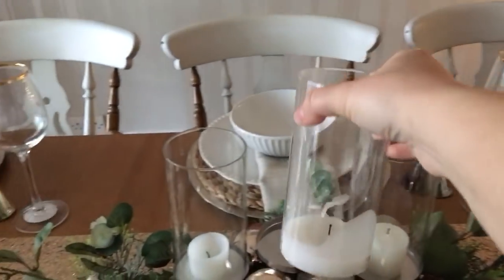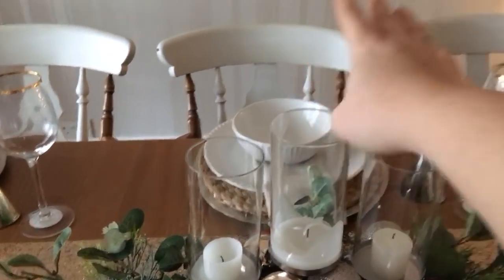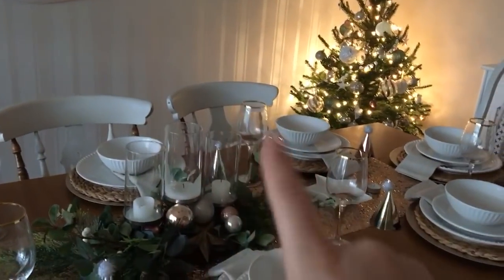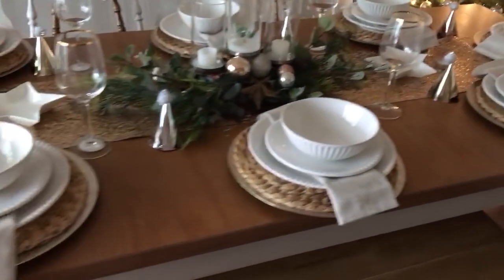It'll be easy. Nice little bit of lukewarm, soapy water, that'll come out, and then I'll put some new candles in it. But that was all twinkly, fiery glow. So this is how I'm having my table set for Christmas.